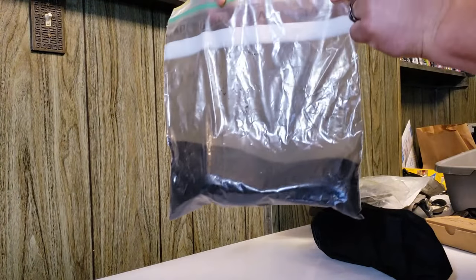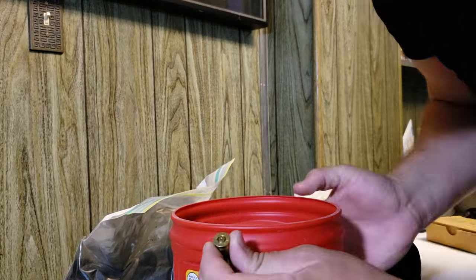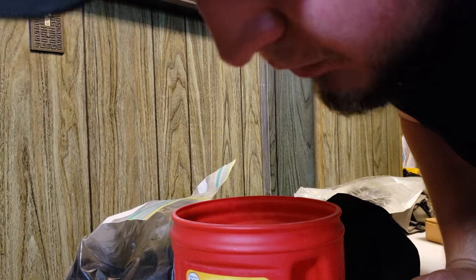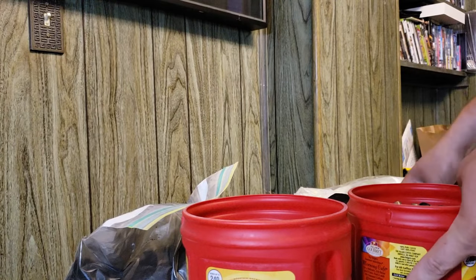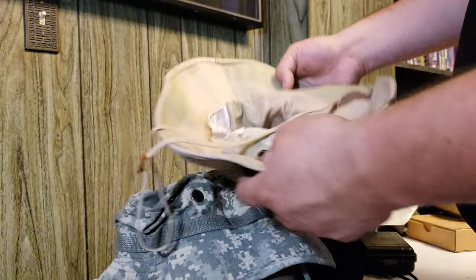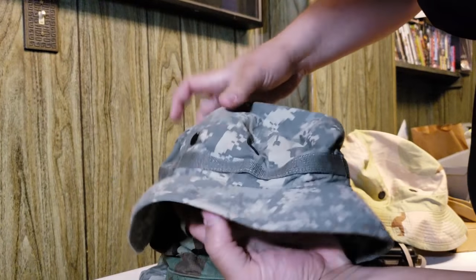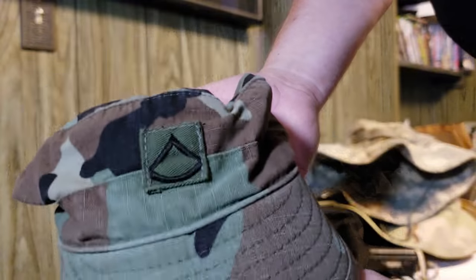There's a thing of black powder. 45 brass. This one is a 45. This one is 44 Remington mag. Bent brass basically, so I got two. Right here. This is military grade. Everything's military grade, by the way. This is a sun hat. This one has a rank on it. Here. There is a BDU hat, I think, is what it's called.